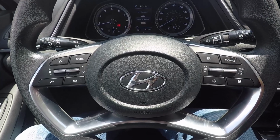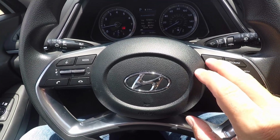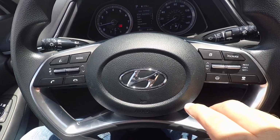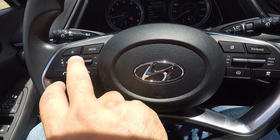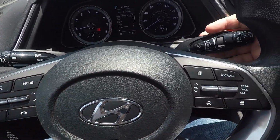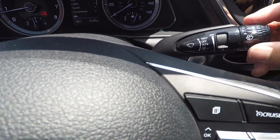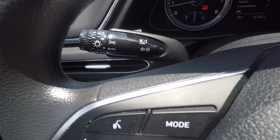Right here on the steering wheel, on the right side, you've got your menu functions, which are going to scroll through your instrument panel menus. You've got your cruise control, your adaptive cruise control, your lane following. On this side, you've got your phone controls, your mode for your stereo, your voice-activated commands right there, and the turn signal and windshield wiper stalks on these are a really nice design. And again, you've got your lights on the left-hand side.